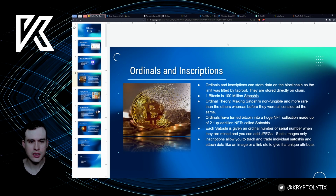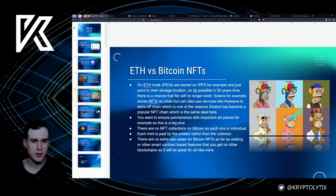So this is the core foundation and fundamentals behind how this has been made possible to actually store NFTs on the Bitcoin blockchain, not just a side chain like Stacks or anything like that. And it utilizes the Lightning Network to do it. Now, what's the difference between ETH and Bitcoin NFTs?